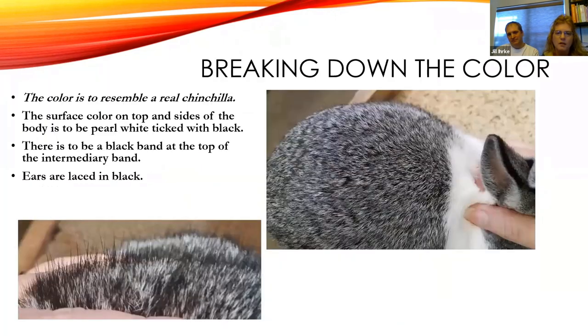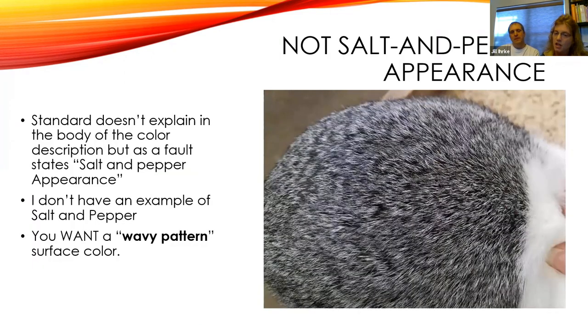So let's go back. Okay, so we're back to the wavy. So no salt and pepper. If you do get a senior or one that is truly salt and pepper after it molts out, you do not want to breed that back in. You want this wavy pattern. If you can't see waves, especially when you're judging the rabbit, if you don't see the waviness, it's considered salt and pepper, and therefore it should be faulted.